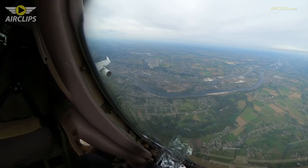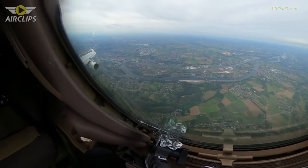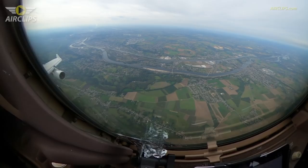500 and above. It's in the box, and we have set 3,000. The Piaver Lipa is only 4 miles from the final approach. Yeah, checked. After Lipa, you can go down to 2,500. Or whenever. Flaps 10. Speed check. Flaps 10.